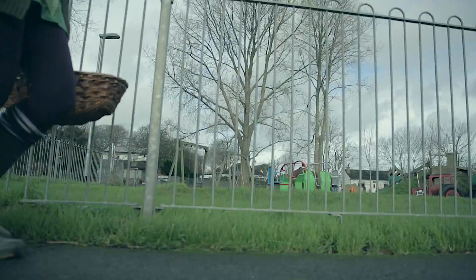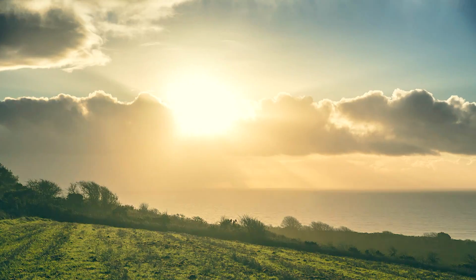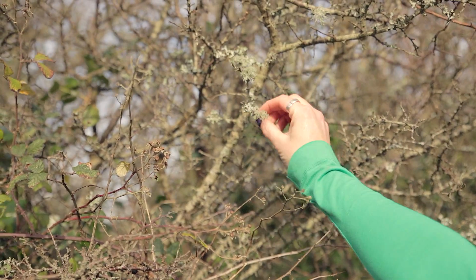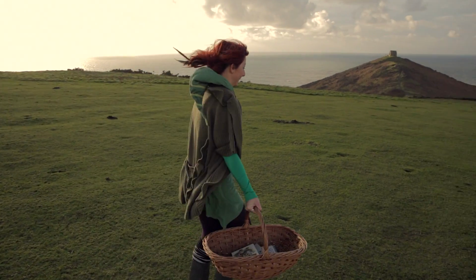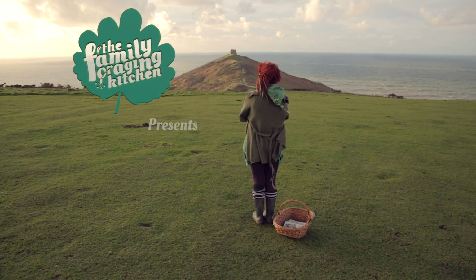In our Cornish community, we have one of the highest poverty rates in Europe. So my mission is to help families lower their food bills and find the confidence to access free food forever.